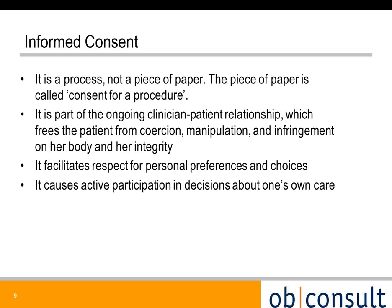It's a process. It's part of the ongoing clinician-patient relationship, which frees the patient from coercion, manipulation, infringement on her body and her integrity, and gives her the privilege or right to make choices that will affect her health and her unborn baby's health. And it causes active participation of the patient in her own care. It could and should be going on during the entire pregnancy. And again, it is not that piece of paper.